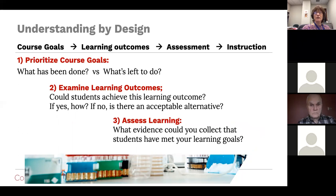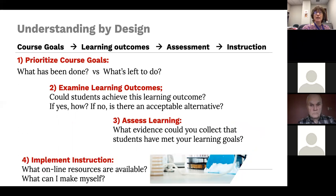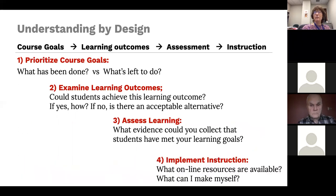And then how would you assess learning? What evidence do you need? And then how would you implement the instruction? And again, what can you do yourself and what online resources are available? So each of the sections coming up are based on that overall framework. Anyone have questions about any of that or comments about this framework in general before we move to specifics?